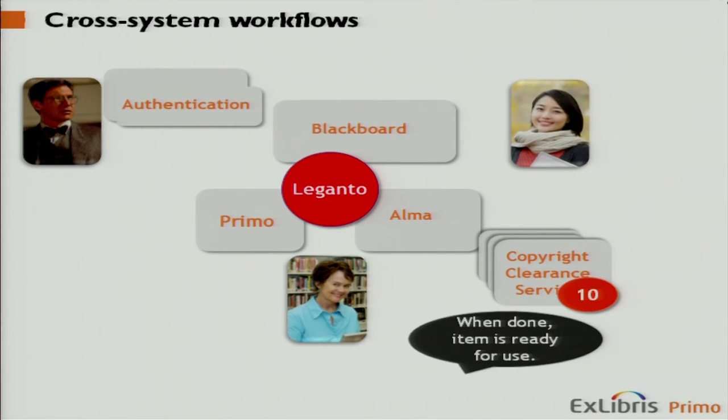So you can see there are different systems which are used here, and every system has its own task. But at the end of the day, if you look at the connection between what the library does and what the instructor does in teaching and learning, there's a very close relationship here, and there really need to be very closely integrated workflows. And that is exactly what Leganto does.